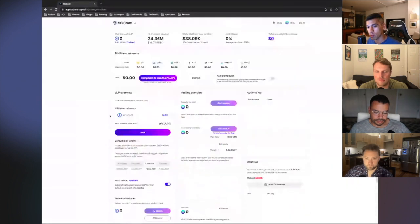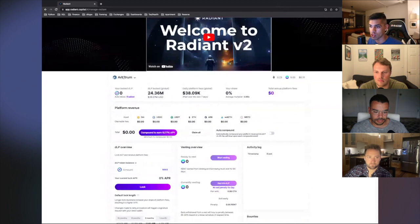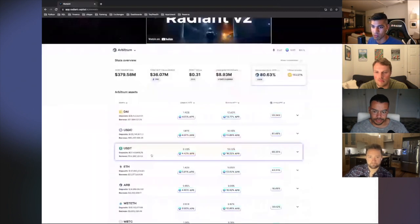It's only the people who contribute to this DLP and actually are putting skin in the game when it comes to liquidity and contributing to the liquidity of the RDNT token. Only if you do that are you able to actually get access to the emissions, the high emissions that you see on this front page, right? So that's one interesting thing that they've done.